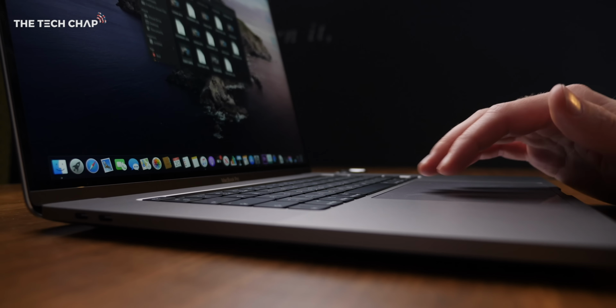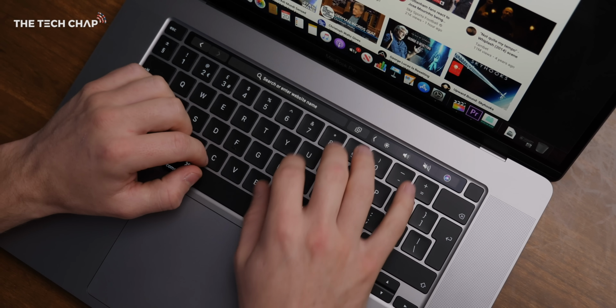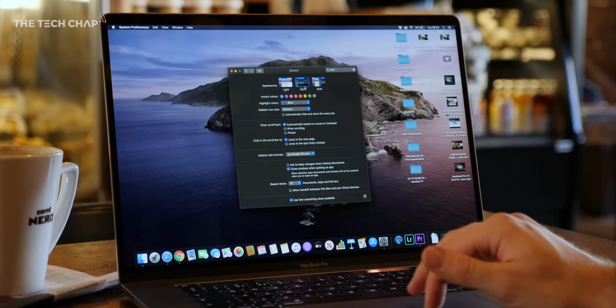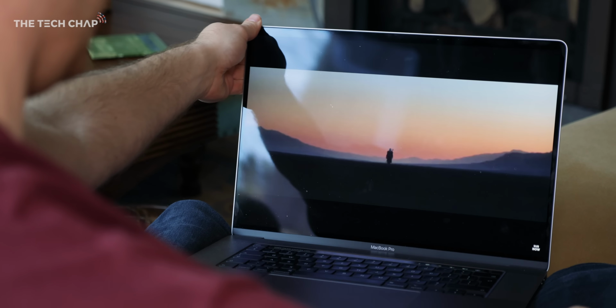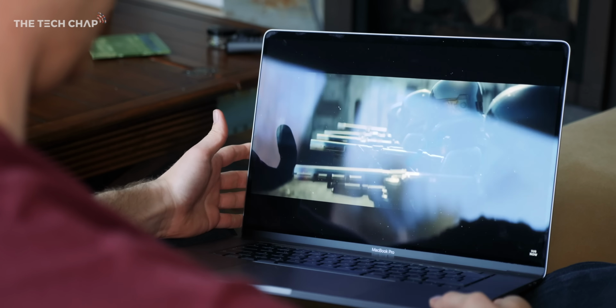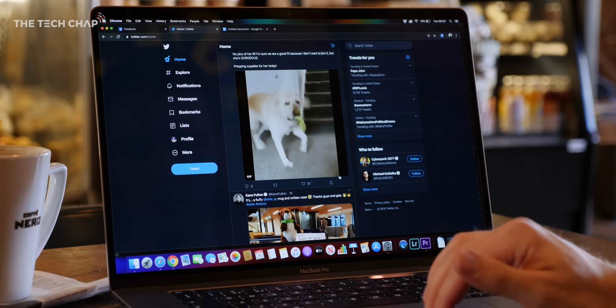Overall, I'm really impressed with the MacBook Pro 16. If you're looking for a high-end productivity laptop and have pretty deep pockets, then whether you're a macOS or a Windows user, I would definitely recommend it. And to be honest, I think the base spec with the i7, 5300M, 16 gigs of RAM and 512 storage is more than powerful enough for most people.